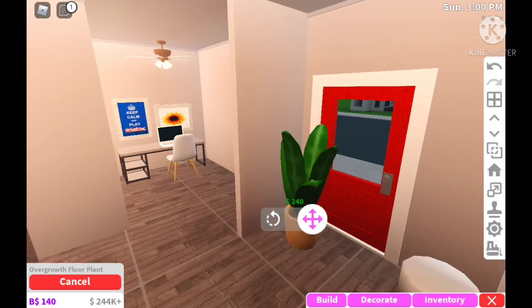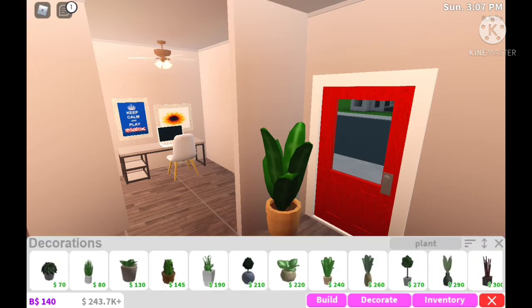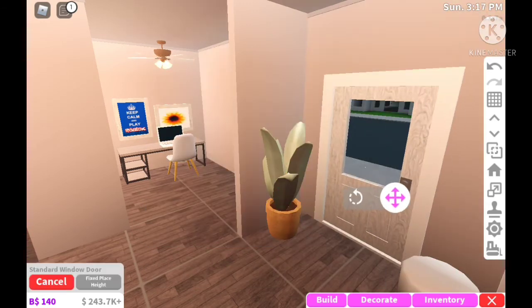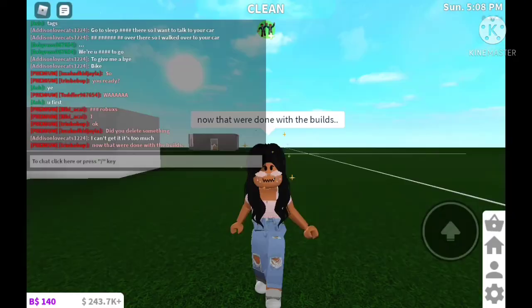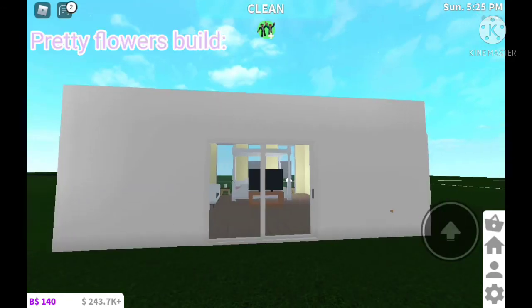I'm trying to get plants and decorations, which is something I also should have elaborated on, adding more plants, because plants are literally another thing that add a lot of detail to your build. And if you have empty spaces, put some plants there, some dressers there, but you also really want to fill up those empty spaces. And guys, I'm just typing now that the time's up, and now that we're done, let's do the tours.